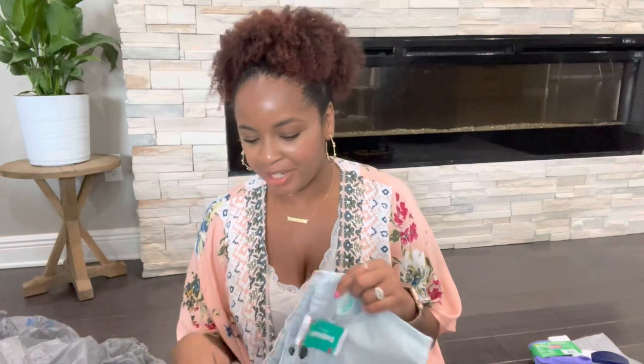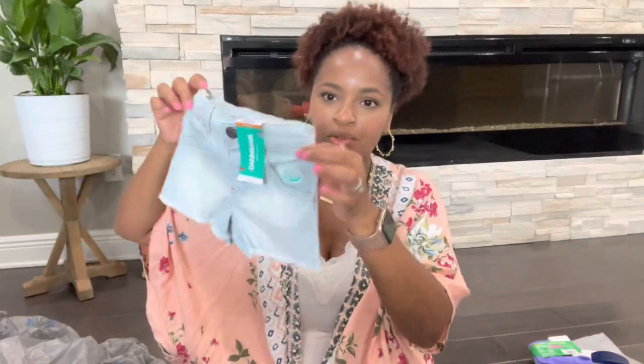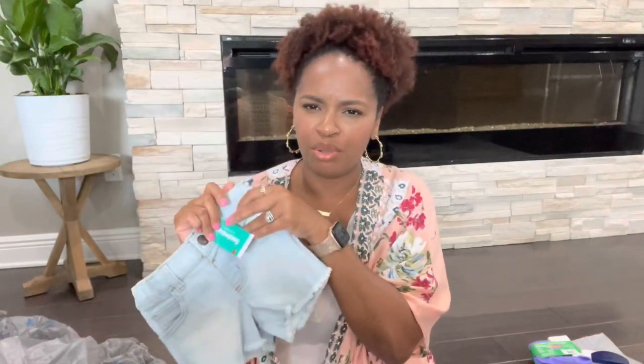So I wanted to get her a couple pairs of shorts, even though she's not into wearing them. So I bought her this pair of jean shorts. They look super short, so hopefully they're not. I mean, she's a little girl. I don't care that they're short, but I don't want her booty showing.